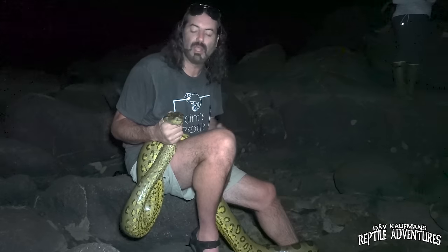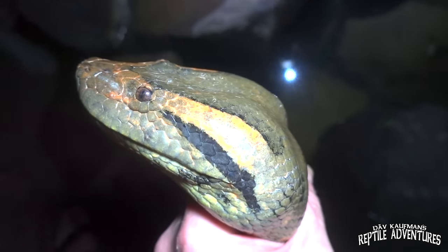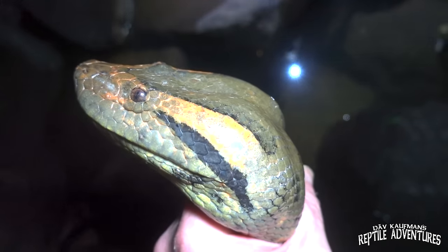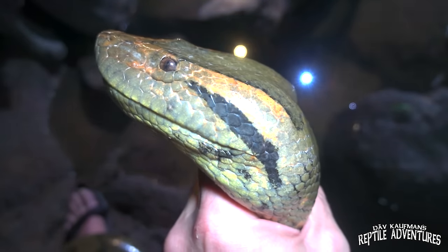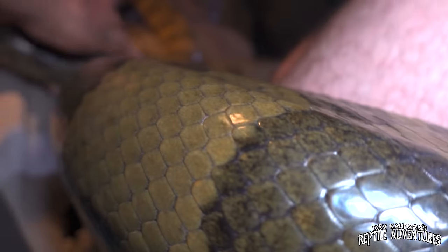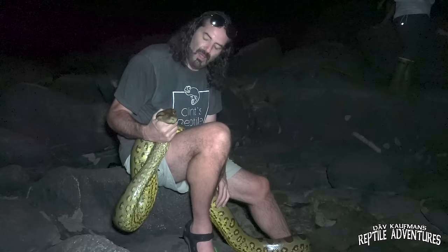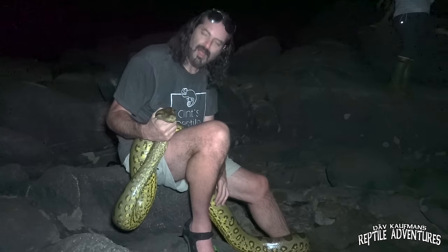I've been looking for these guys in the Amazon for years. I've been to Peru, I've been to Ecuador, missed seeing them there. You had to come to Suriname to find the number one biggest snake in the world, the northern green anaconda. So I just want to sit here for a second with him and just share his space and take in this absolutely amazing moment. Whew, unreal.